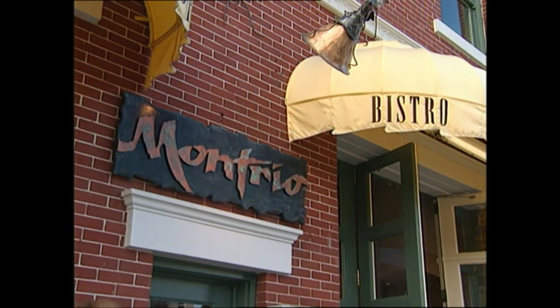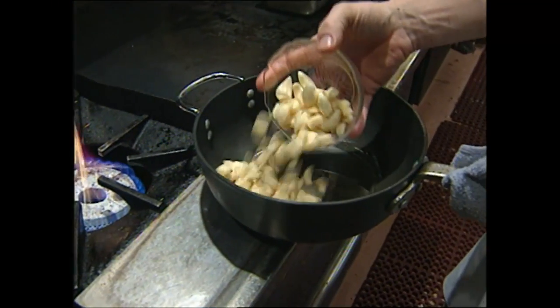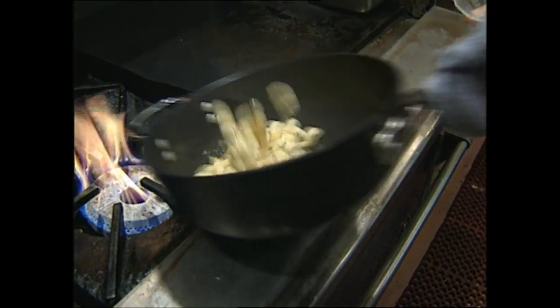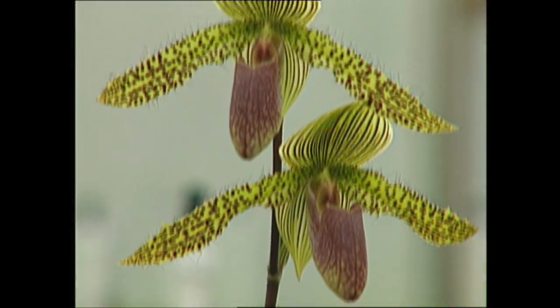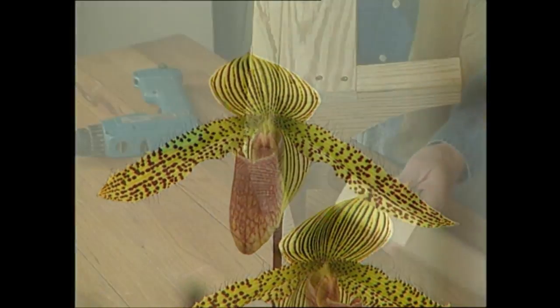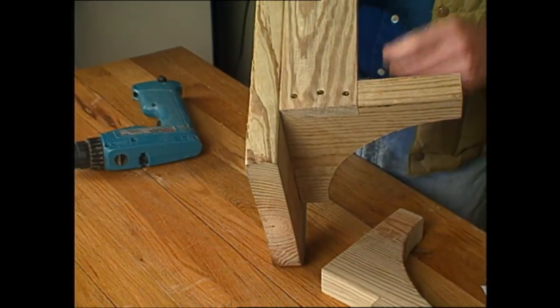Coming up next, I'll take you to the kitchen of one of my favorite West Coast restaurants, where the chef takes fresh garlic and transforms it into a delicious dish. And later, you won't want to miss learning about a gorgeous long-stem flowering beauty or a workshop project that can be a lot of fun.